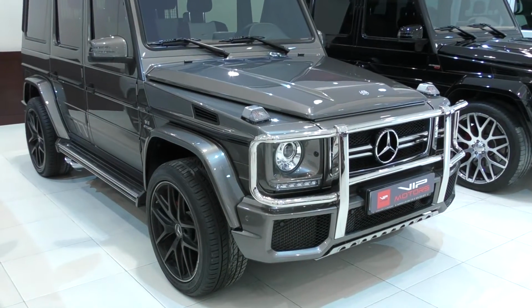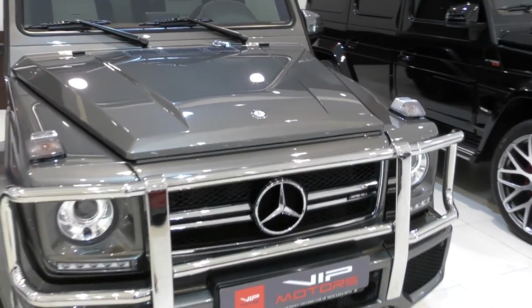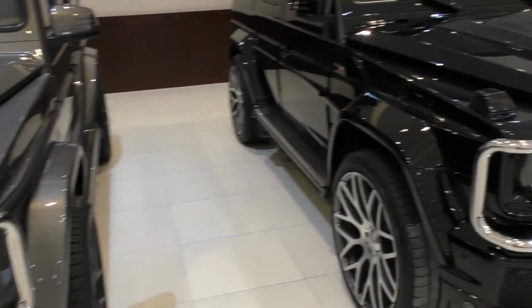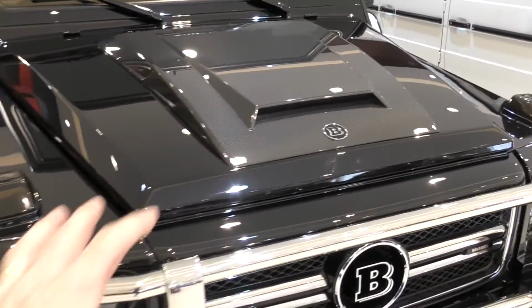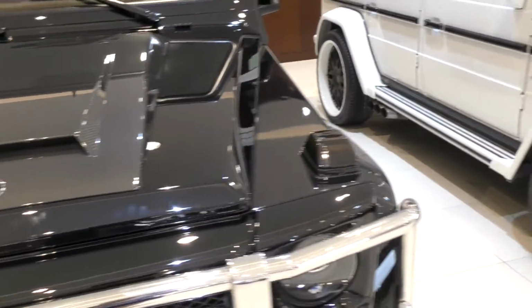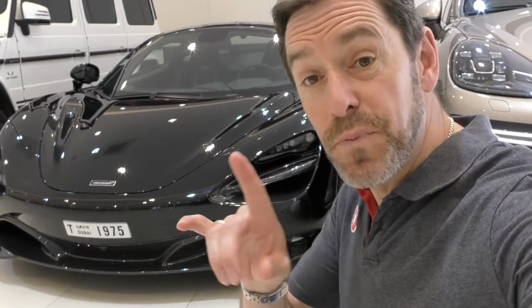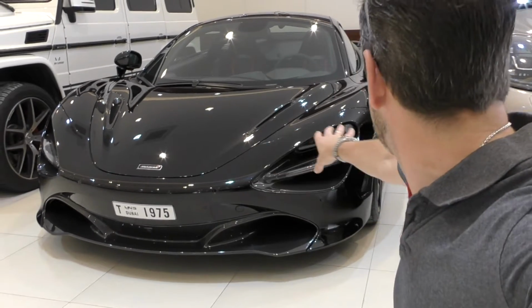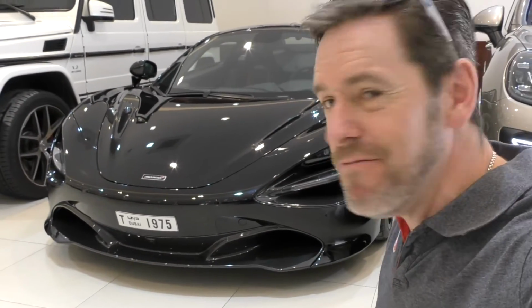This is for you if you like your G-Wagons. We start relatively subtle, big bull bars on the front, clearly. This one, this beautiful Brabus, has basically exposed carbon work on the bonnet. But just check out that bad boy. Wow. Surprisingly, my first 720S, and it's kind of tucked away in between a G-Wagon. Lovely, lovely thing.